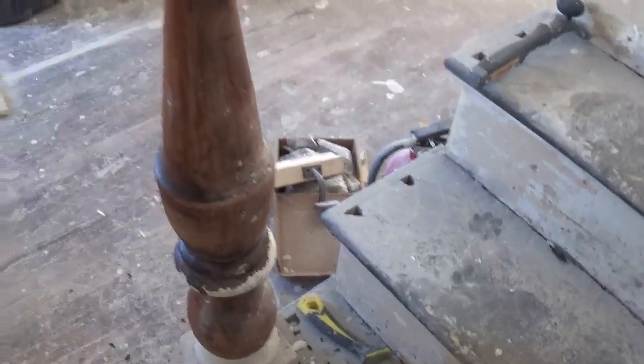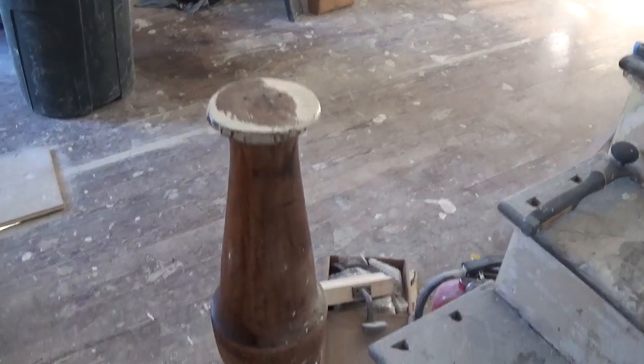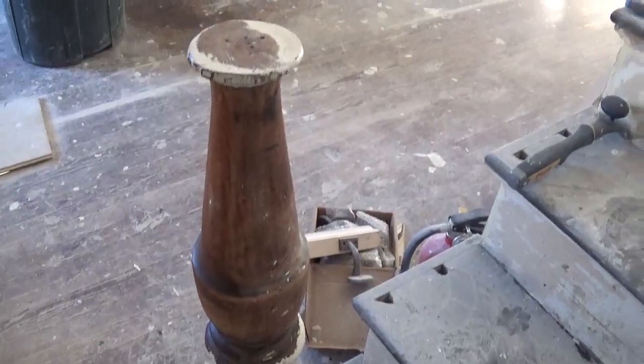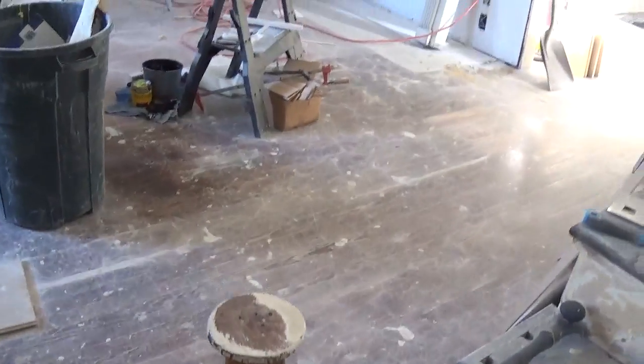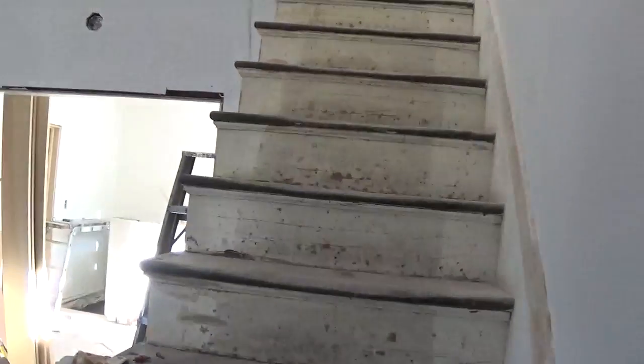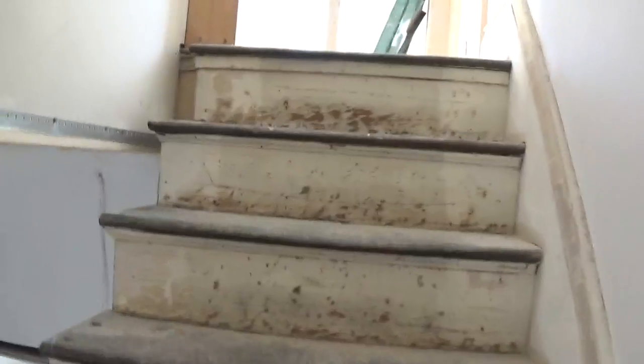And we're going to have a brand new newel post, which will be 42 inches high instead of 36, because the code requires 42 inch. That's the original newel post, but we can't use it because it's not the correct height. And we have to have a railing on each side of this. So let's go upstairs and take a quick look.